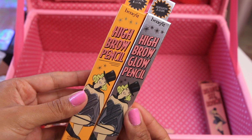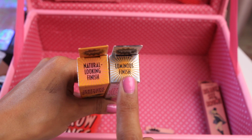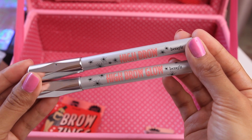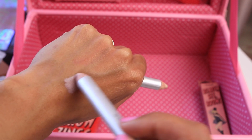Next coming up is the Highbrow and Highbrow Glow. These are highlighting and lifting pencils. They do have a new and improved, more rich, creamy formula. And I like to start off by using Highbrow, which is going to lift my eyebrows. And this one is in a shade called Linen Pink, which has a really nice natural finish.